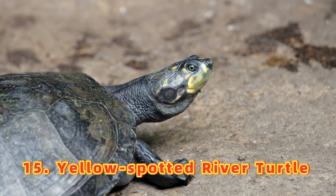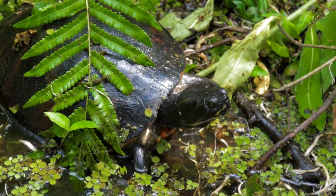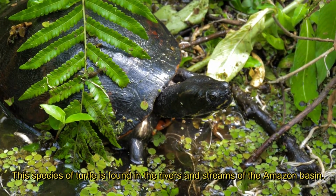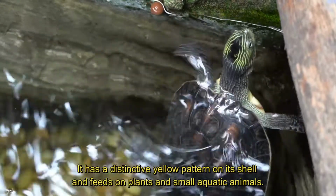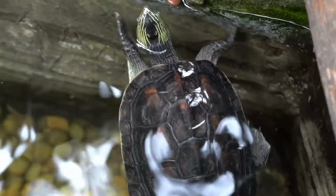15. Yellow-spotted river turtle. This species of turtle is found in the rivers and streams of the Amazon basin. It has a distinctive yellow pattern on its shell and feeds on plants and small aquatic animals.